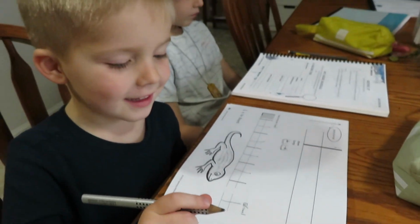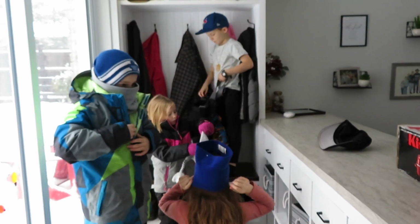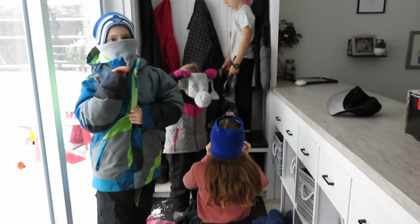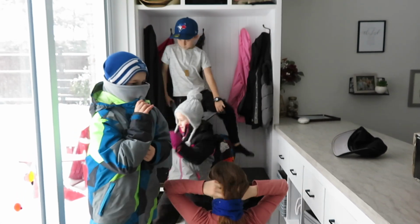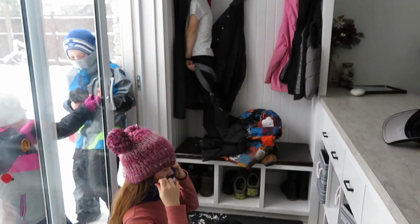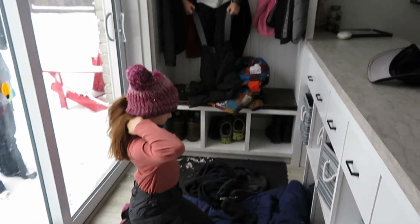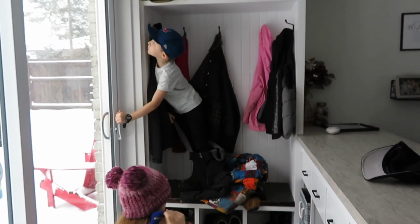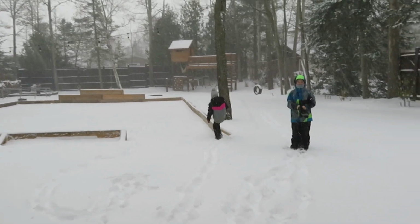Everyone is getting winter gear on to go outside, and we're just getting used to this again, so sometimes the whole process of getting the winter gear on takes a long time. So I was reminding the kids this morning, we'll have to get used to doing this quickly again. Otherwise they have like a half-hour break here and it'll take them 15 minutes just to get snow gear on. The snow just keeps coming down.